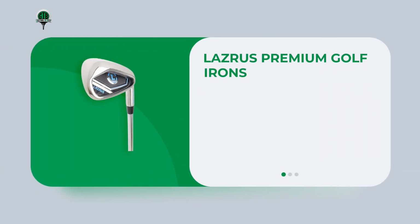LAZRUS Premium Golf Irons. The Lazrus iron is the best budget iron on our list, and it provides a pretty decent performance considering its price range. This iron has a relatively high loft for today's game improvement clubs. The 9 iron, for instance, measures 39 degrees.